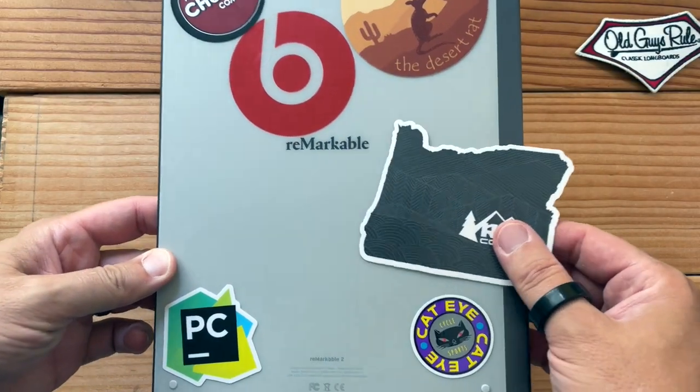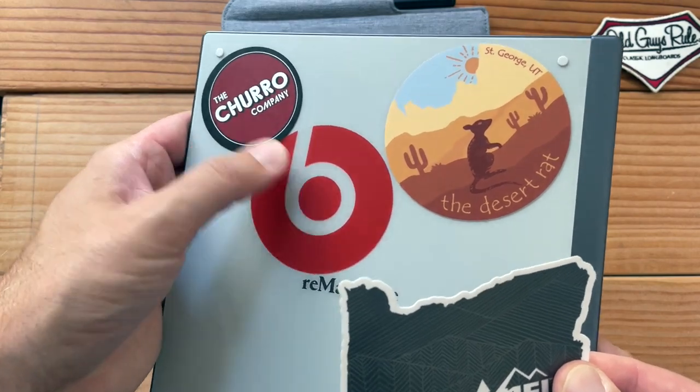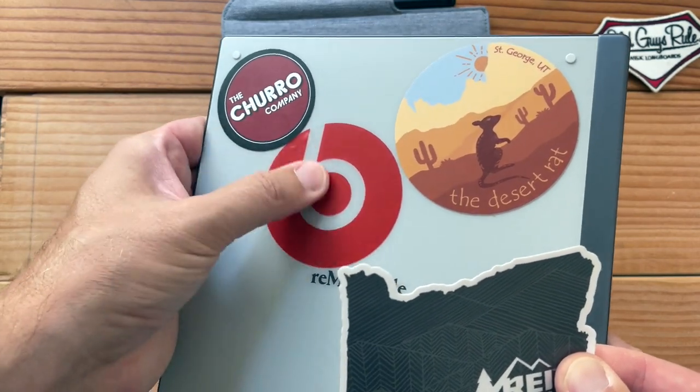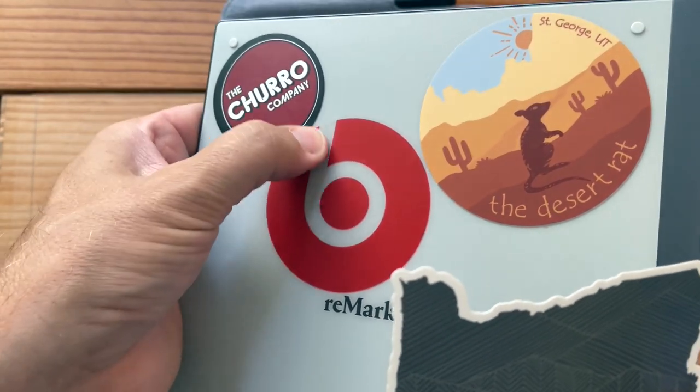Charging my reMarkable, and I am running out of room on stickers. Just applied a Beats Audio one. Trying to get the bubble off there. There we go.